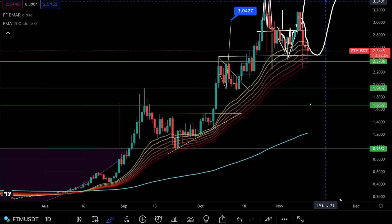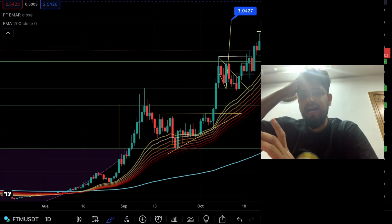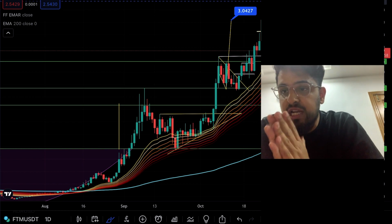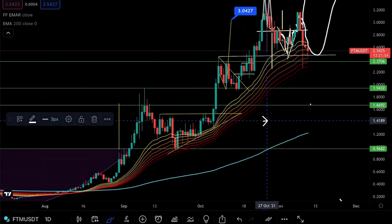So this is a proper retracement from FANTOM, and it's important. It's healthy and it could be good as long as the bulls come in now and give us some momentum to the upside. So really important that we see that to the upside, and then we can go and retest our all-time highs at $3.50.